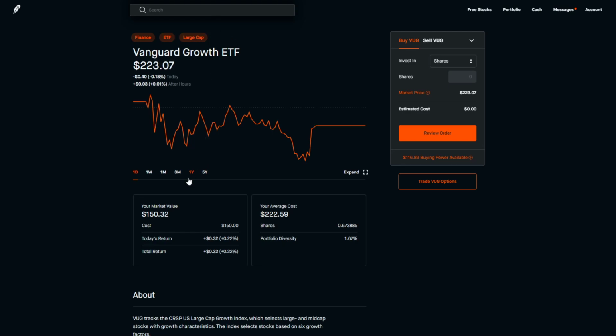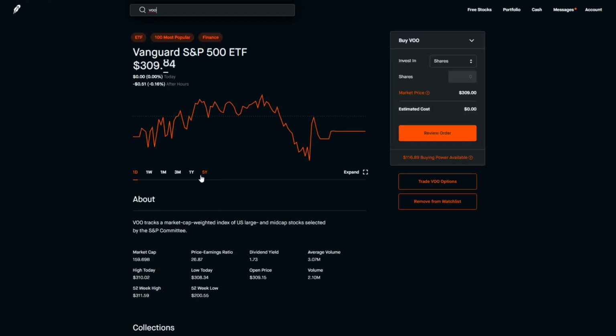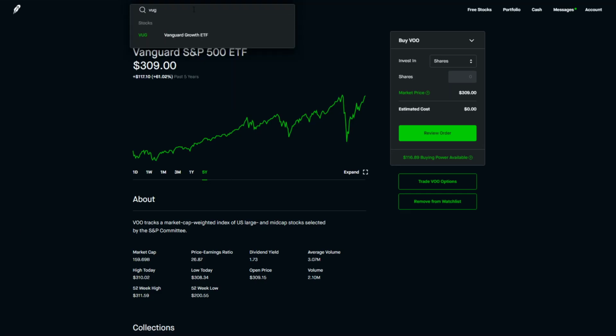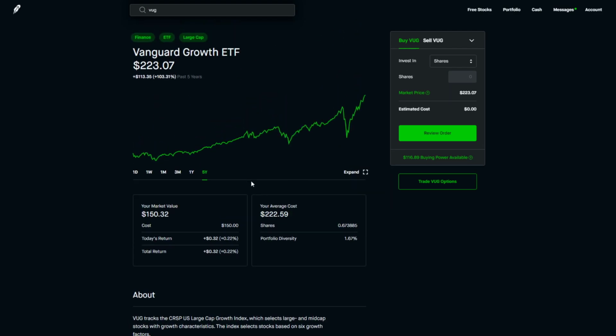But I take a look at VUG, which is a growth ETF for Vanguard, and it has done significantly better than VOO. So if we take a look, VOO is only up 18% in the last year. And do what you want, say that the dividend's bigger, which it is by like 1%, but that only brings you up to like 19% in the last year. But on the other hand, VUG, let's see in the 5 years. In the last 5 years, VOO is up 61%, while VUG is up 100%. And so you can see that VUG has a slight edge.